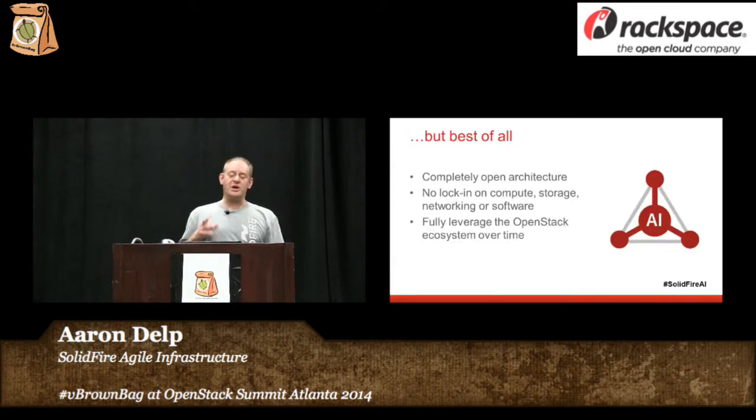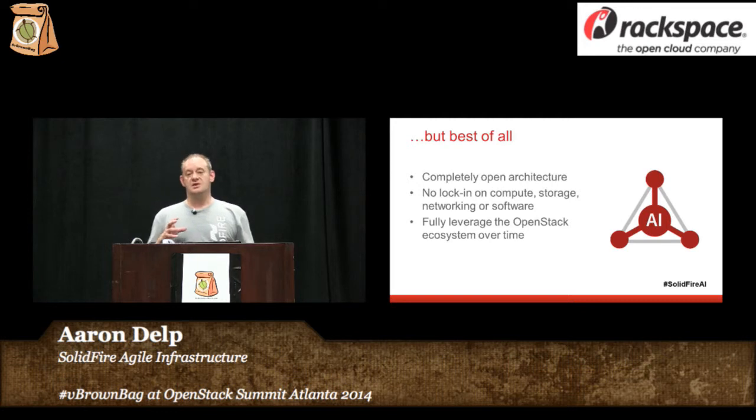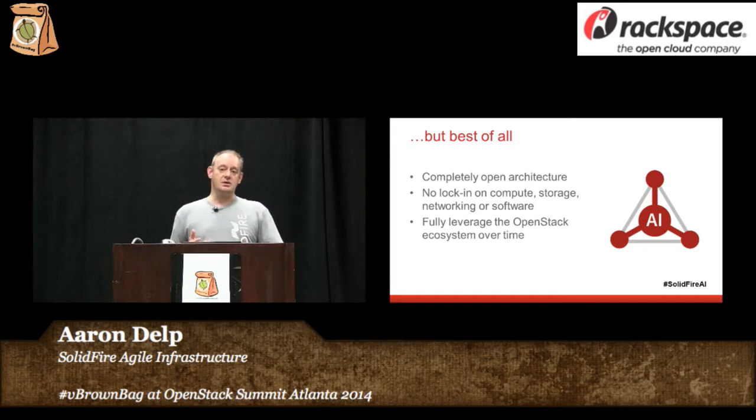So, a quick summary of it. SolidFire Agile Infrastructure: a completely open architecture, no lock-in to compute, storage, or networking, but at the same time moving beyond the hypervisor and fully leveraging OpenStack and the OpenStack ecosystem over time.